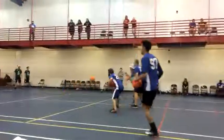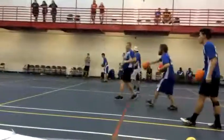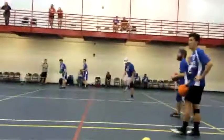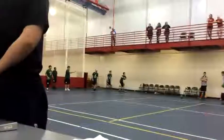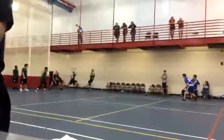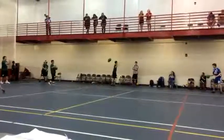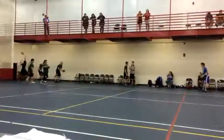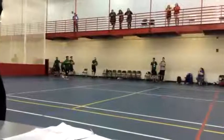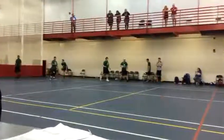Number 22. Number 22 and number 97 are two of the strongest throwers of this UK roster. But Michigan State is forced to be on the defensive with a lack of a ball advantage. 44 throws. 18. Number 18, bonked on the head. That's really disappointing. He had the balls trying to block, and then the ball just kind of nipped him on the head.